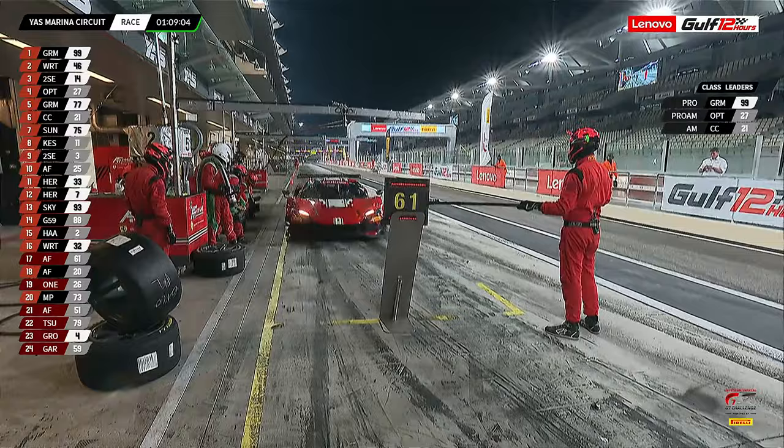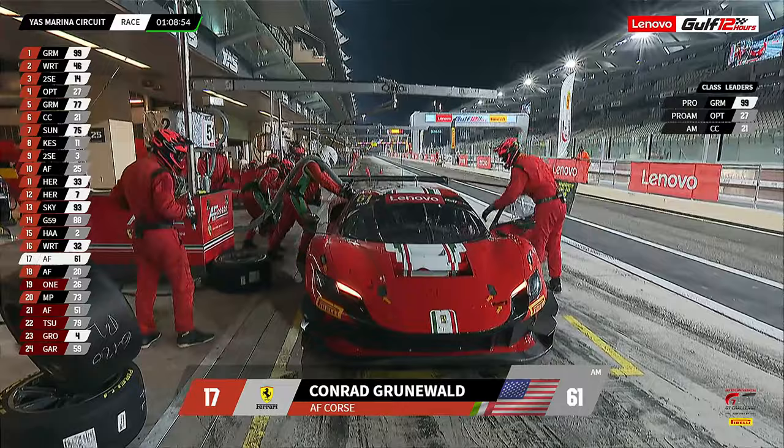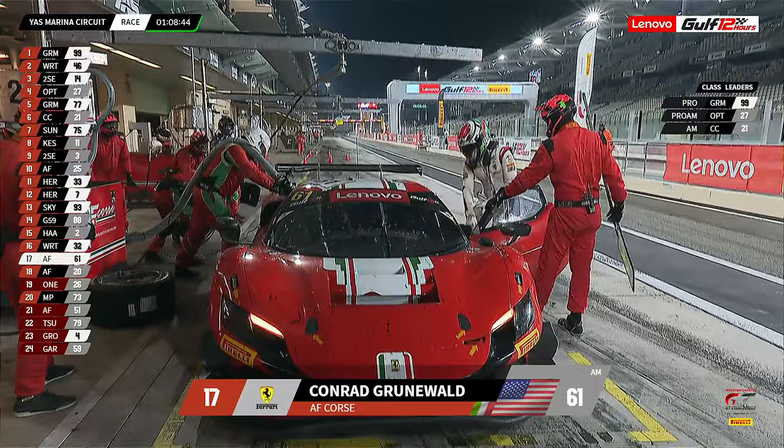Into the pit lane comes Konrad Grunewald. So the number 61 Ferrari in towards the pits for what one would imagine is its final pit stop. It clearly had an additional penalty to serve. That 5 second additional penalty has to take place once the car comes to a halt in the pit box. Everybody has to wait, count to five, and only then can you start the process of the refuelling. Grunewald getting out of the car, which means we're going to get a final driver change in.